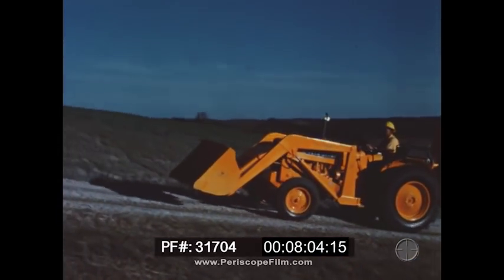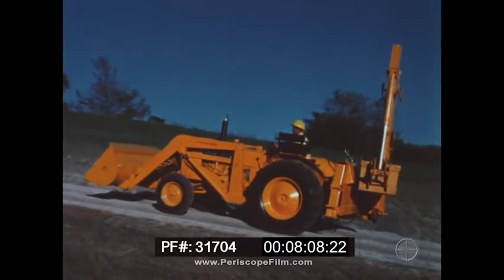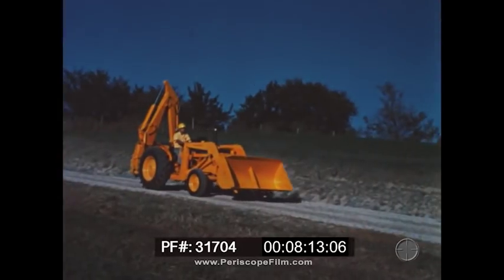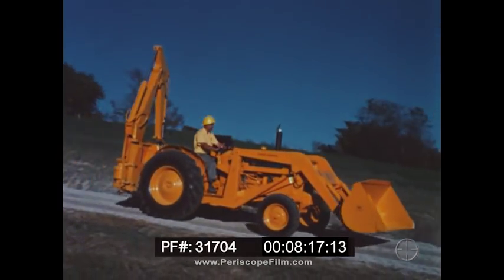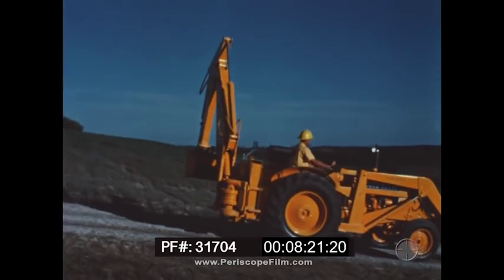The 51 multiple position backhoe and 71 loader has many additional exclusive sales features. Notice how the outside position of the backhoe allows the hoe to be folded in against the tractor, forming a compact, well-balanced transporting unit.